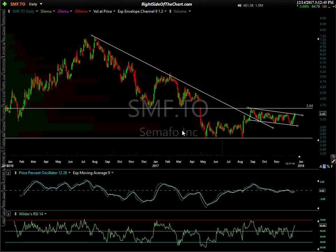SMF.TO, SEMAFO, Toronto Exchange. Let's see, for you U.S. traders, you can go with SEMFF. That trades on the pink sheet, same company. This one's starting to crack above. You can see it's been in this price channel.